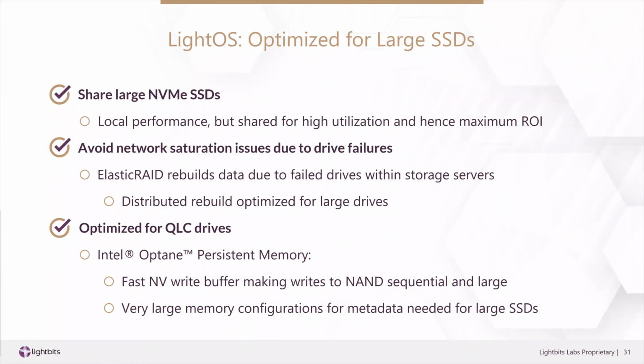So with that, LightOS we feel is really optimized for large SSDs, because you're sharing these SSDs, so you're getting much, much better ROI by making sure you're fully utilizing them. You still get local performance, maximum return on investment. You're going to avoid network saturation issues, especially due to drive failures or due to an application moving from a physical host to a different physical host, because rather than rebuild over that network an unpopulated drive, you're just going to simply use the persistent volume that you had before.